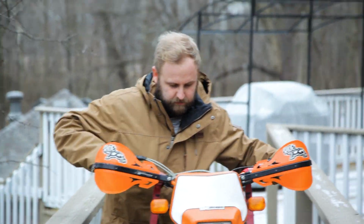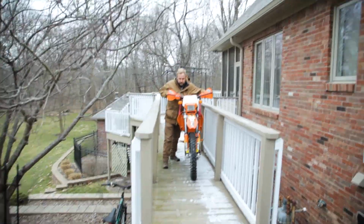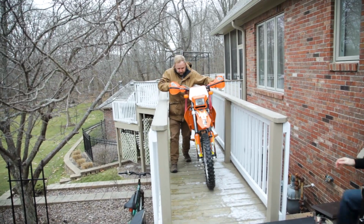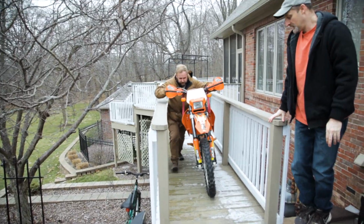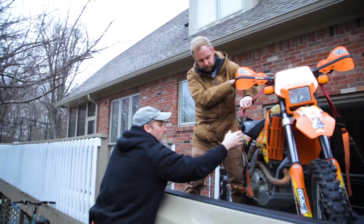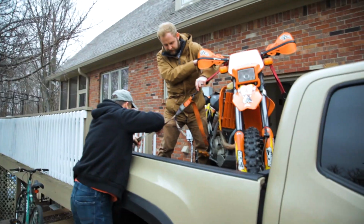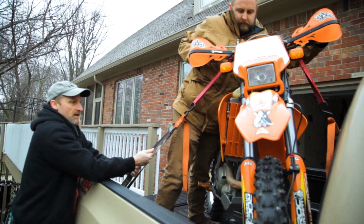Push it right over the tailgate? Yeah, it'll go right up on there. Got to get a little bit of a run. Stand in the back, make it a little lower for you. And that is easy. Need you to push down on it. Put your weight on it.